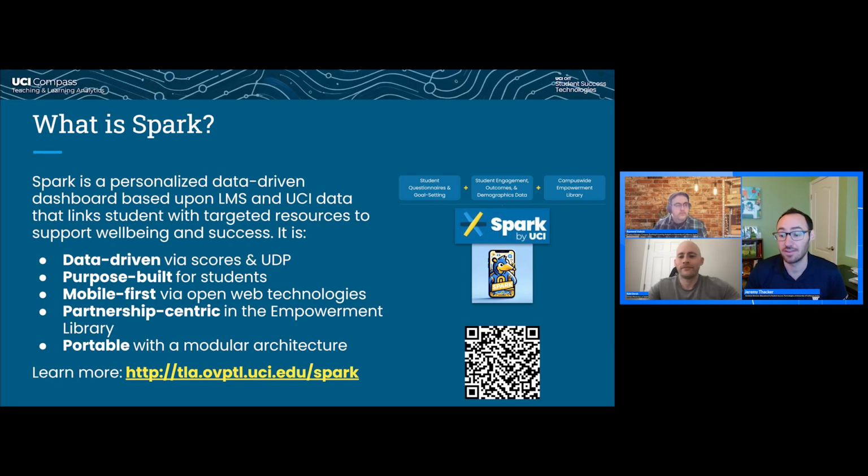Yeah, I'm going to go back really quick too. I glossed over the QR code that's available on this screen. If you're interested in learning more, or sharing this application with other people, that'll take you to our product website, tla.obptl.uci.edu/spark. You can learn even more there.